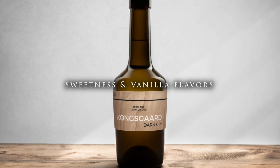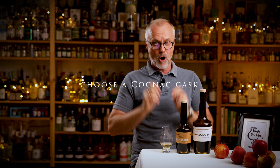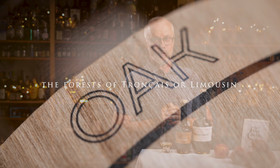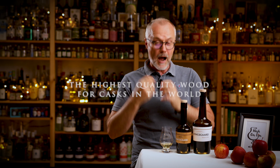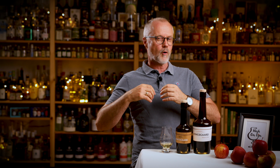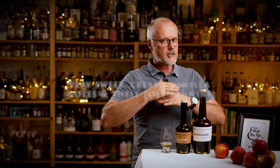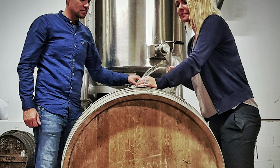Especially the sweetness and the vanilla flavors was something that Bettina and Søren wanted to have, which is why they chose a cognac cask. And by law, cognac casks are made only with French wood, primarily oak wood from the forest of Tronçais or Limousin, and is considered among the highest quality wood for casks in the world. Especially Limousin cognac casks are known for bringing these very sweet, creamy vanilla notes and these soft tannins that just add to the freshness and the complexity of the gin itself. And that is exactly the casks that they chose for this gin here.